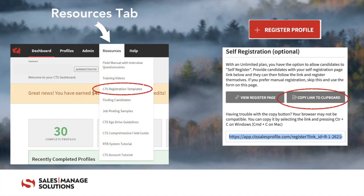To find this link in your CTS account, click Register Profile. On the right side of this page, click Copy Link to Clipboard. Paste this link into the email template. When you receive resumes in CareerPlug or other online sources, send this email and text the candidate asking them to complete the CTS and LSS prior to the first phone interview.